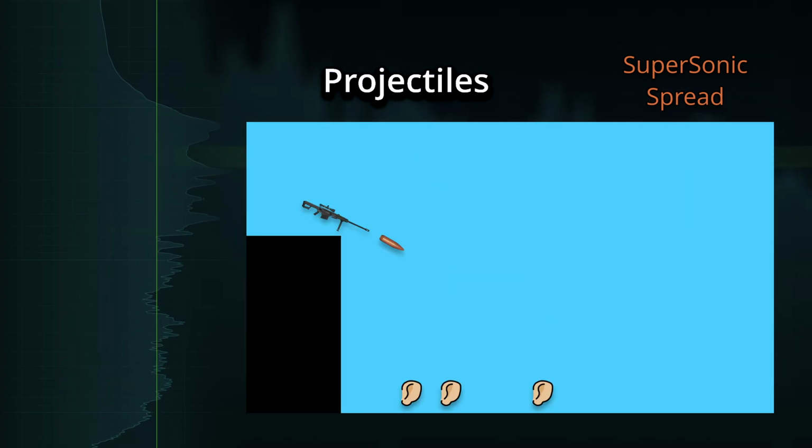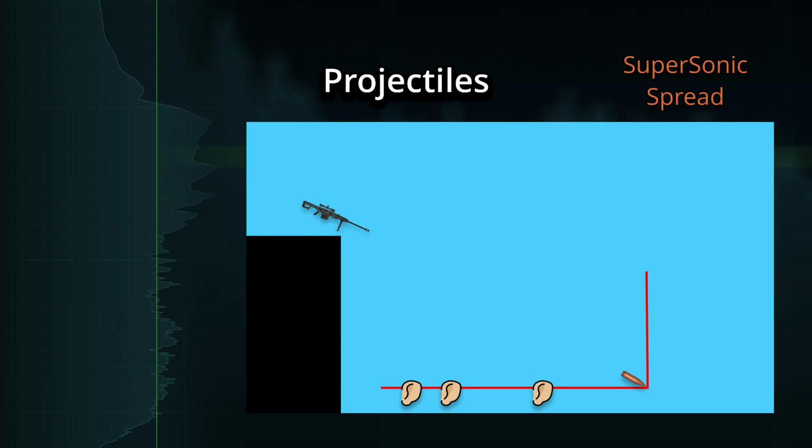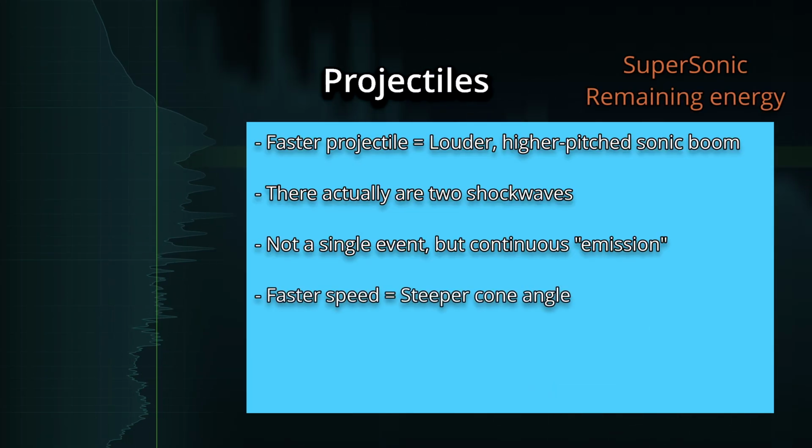Let's assume someone shoots with a downward angle from an elevated position and there are multiple listeners below him. This is the flight path of the projectile, and this is the cone spread of the bullet crack. In this scenario, all listeners would hear the bullet crack at the same time from the same position because the same shockwave hits them all at the same time. Pretty wild stuff.